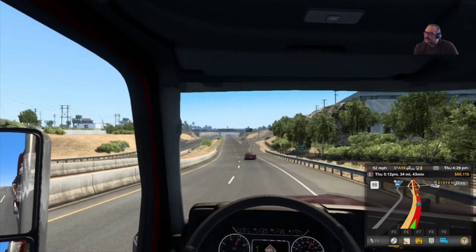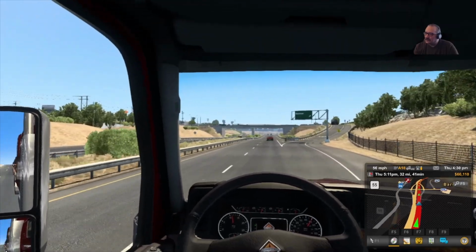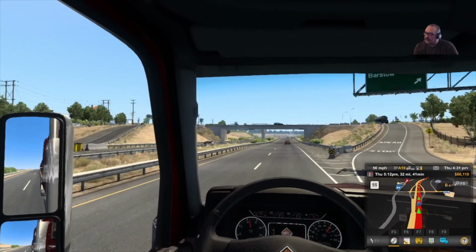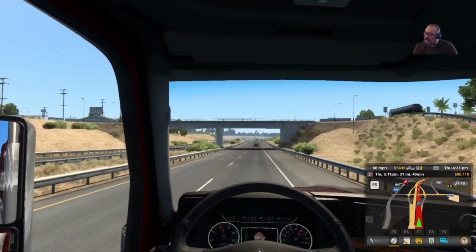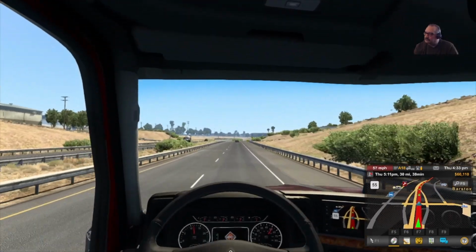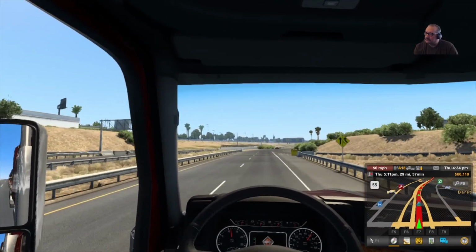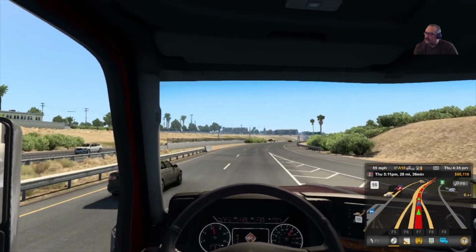I forget. Was it Barstow that was dropping this off? I forget. I picked it rather quickly because I wanted that nice 40 grand that we'd get. But anyway, we're getting pretty close. Pretty freaking close.